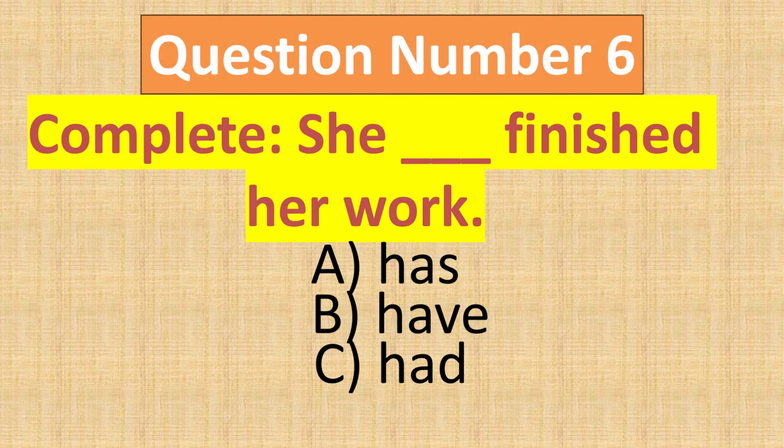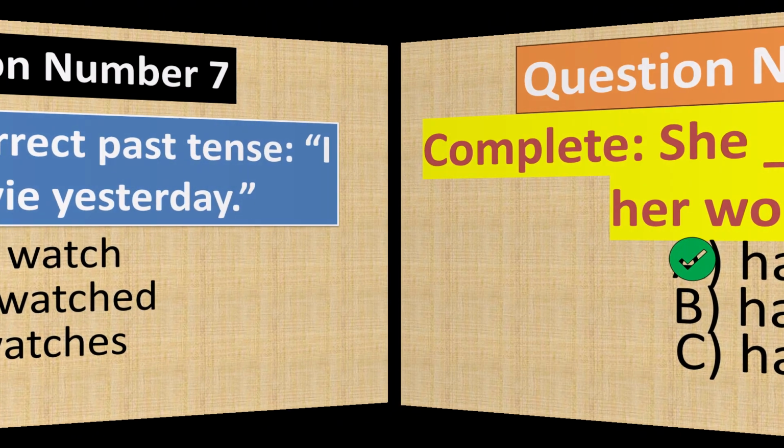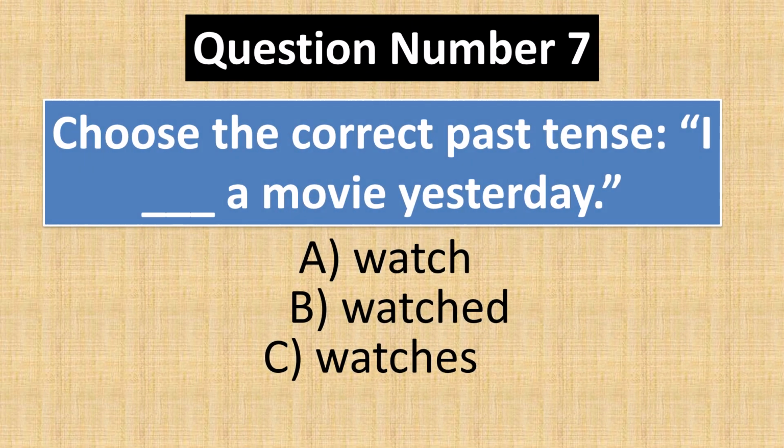Question number 6. Complete. She dash finished her work. A. Has, B. Have, C. Had. Question number 7. Choose the correct past tense. I dash a movie yesterday. A. Watch, B. Watched, C. Watches.